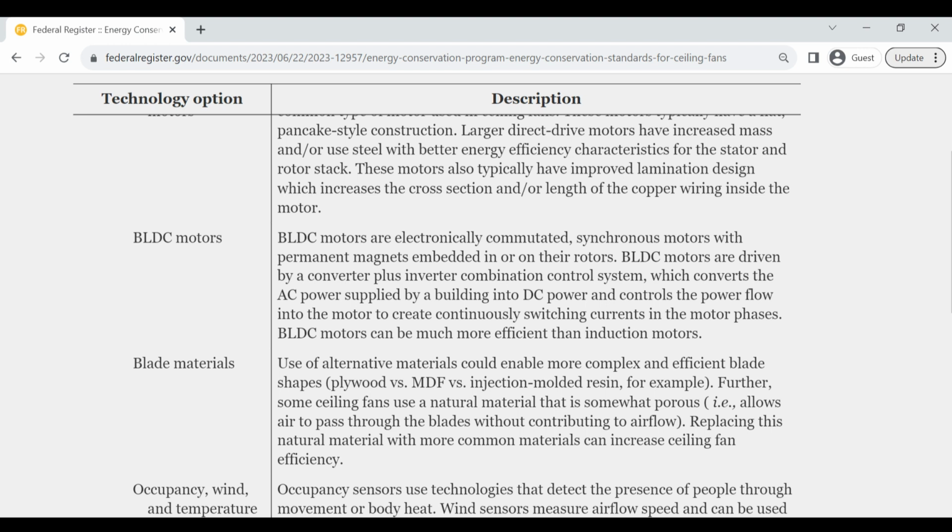But most blades, like MDF or plywood blades, are not porous to air. What the heck? And they say, replacing this natural material, as if MDF is natural, with more common materials, like what? Can increase ceiling fan efficiency. No, it will not. Because porosity is not a problem in most ceiling fan blades nowadays. I would say like 99.9% of blades.